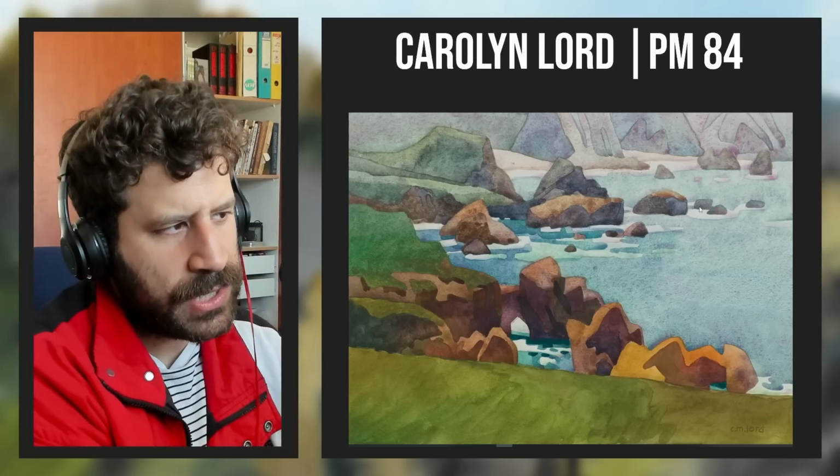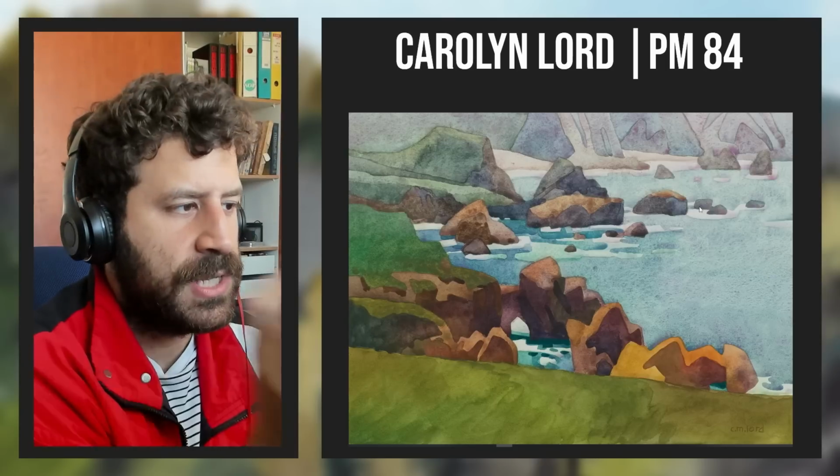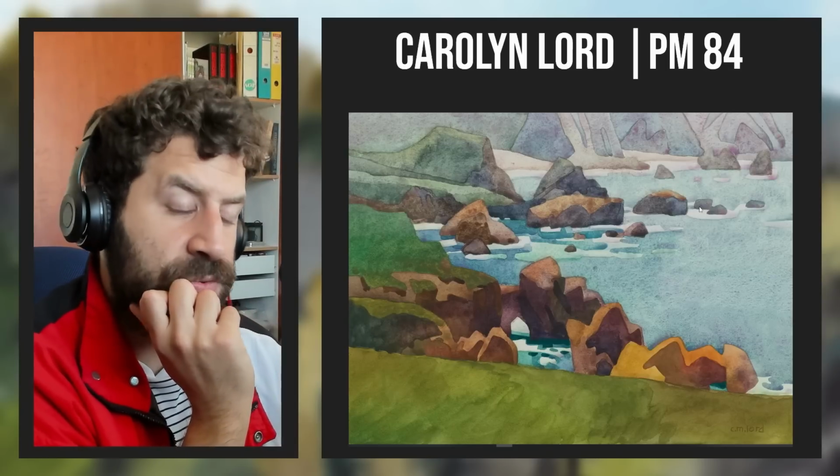And look at how, if you forget about edges for a while, suddenly shape design becomes important. And the way you design your shapes has more impact on the end result.